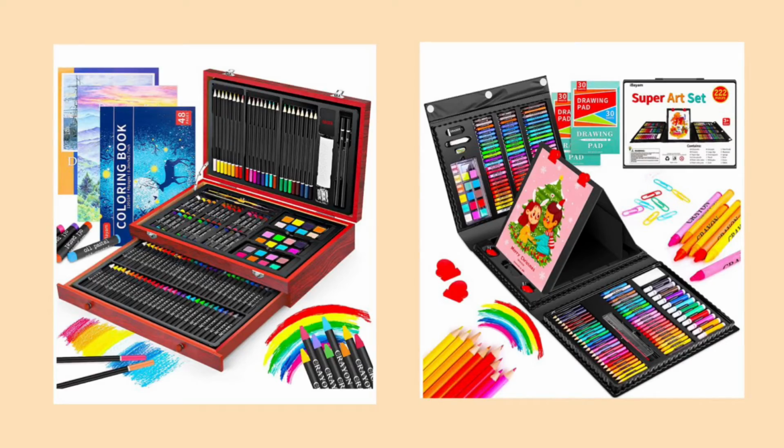Last, for this age group, it's probably more tailored to me and my child, but my kid loves art and I found these really cool art sets with the easel built inside and it came with the paper and canvas. If your child doesn't like art, maybe consider something that they do like.